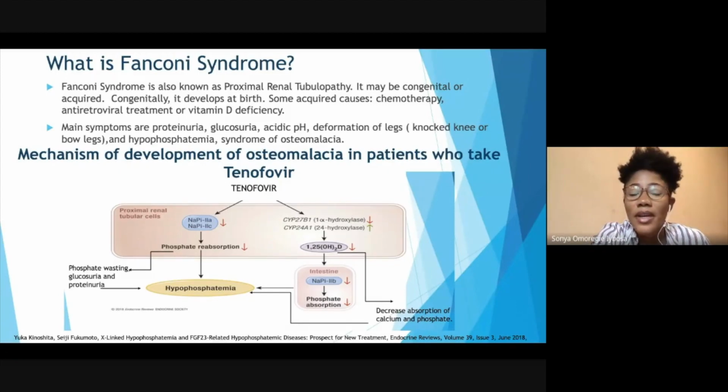Now, we can see this mechanism of development of osteomalacia in patients who take tenofovir. So when a patient takes tenofovir, it goes to the proximal renal tubules and reduces reabsorption, because we know about 70% of the phosphate in the body is reabsorbed in the proximal renal tubular cells. So it reduces the reabsorption of this phosphate, thereby leading to phosphate wasting, glucosuria and proteinuria. Also, tenofovir decreases the absorption of calcium and phosphate, leading to hypocalcemia and hypophosphatemia, which in turn can lead to osteomalacia in patients who take tenofovir.